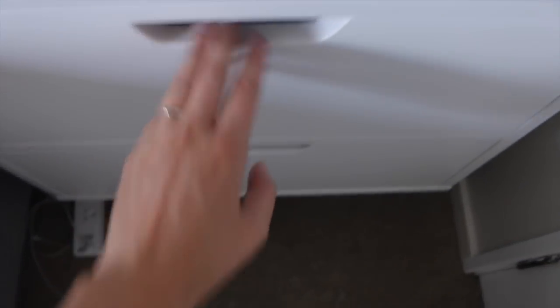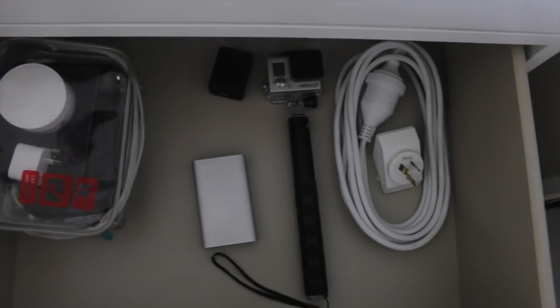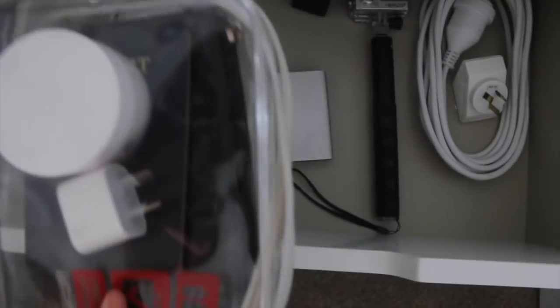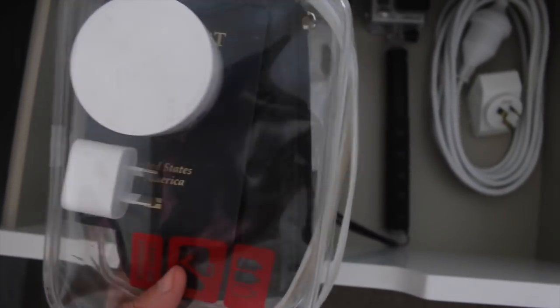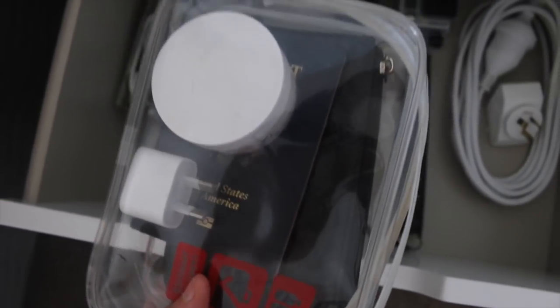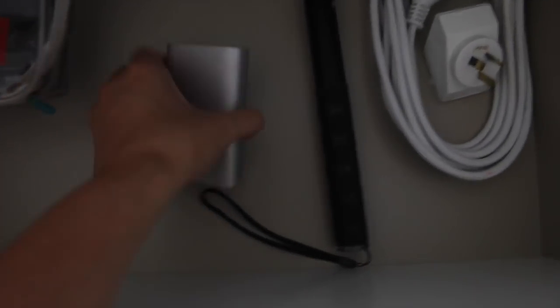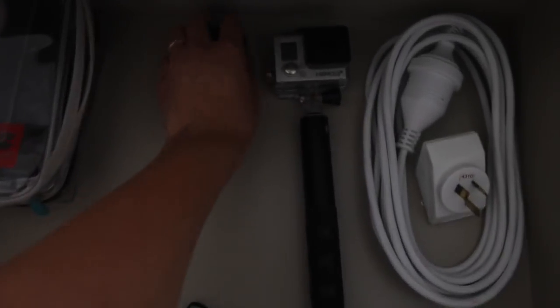And in here I have my camera charger, and my camera usually goes right here. And in here I have everything just a bit more organized. So this is all of my travel stuff that I don't have to use on a regular basis, but I do want to keep. And then in there is just a bag of all my cords and stuff like that. Here's my external battery charger. I use that quite a bit still. And here's the GoPro charger and my GoPro.